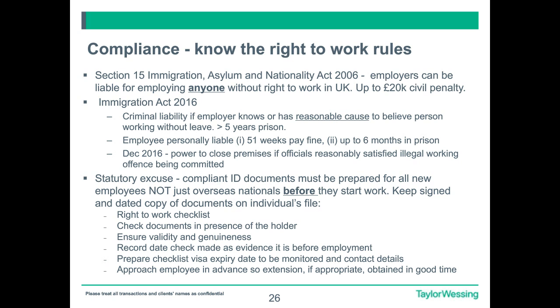And that allows you to approach the employee in good time, and particularly important given the November 2016 changes I mentioned, whereby there's much more restricted ability for staff members to extend their visa if they're applying after the visa has expired, if you remember just the 14-day period now. So those are all checks that really need to be carried out before the person starts work. We'd recommend that you consider reviewing your right to work checks from time to time, make sure they're still compliant. And it's helpful to have one person on your staff who has ultimate responsibility for those right to work checks, I think, so that if people have questions, they have somebody to go and talk to about them.